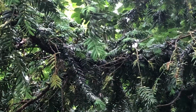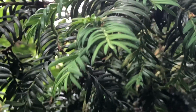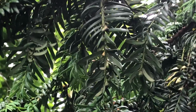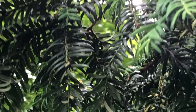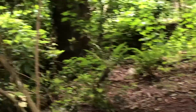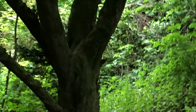All the other ones are introduced for timber, like Sitka spruce, lodgepole pine. I think we do have European larch, so I'm not sure if that's introduced. It might be introduced. Not sure if we have it on our grounds here. But this is the tree.